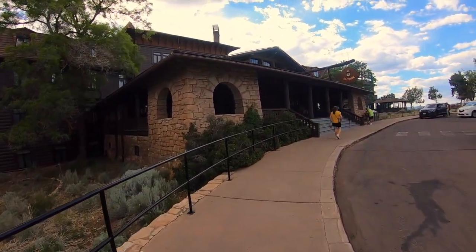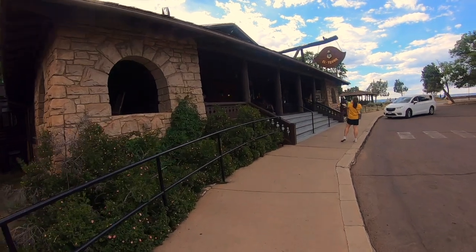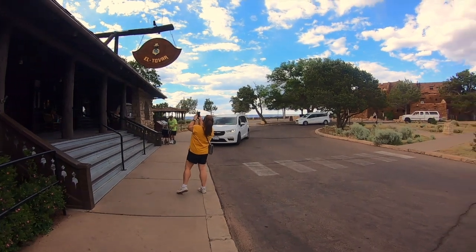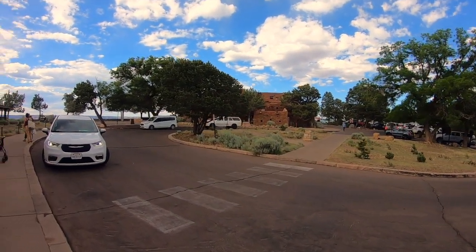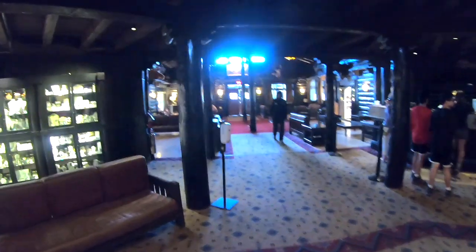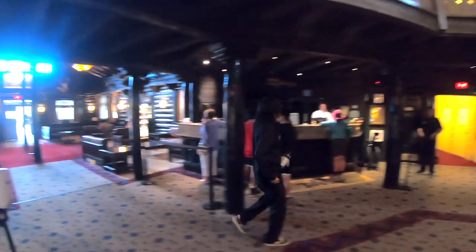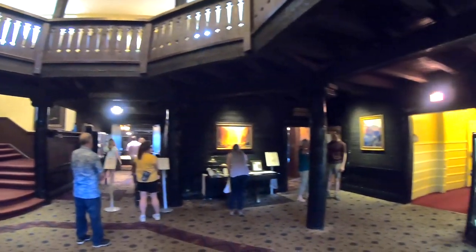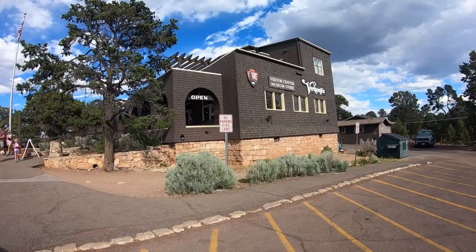The El Tovar, the lodge and the restaurant. I'm gonna see if we can get some reservations for tomorrow night here. And the Hopi house is right next door. The inside of the lodge. All logs. Beautiful. Dining room, cocktail lounge, and of course, gift shops.